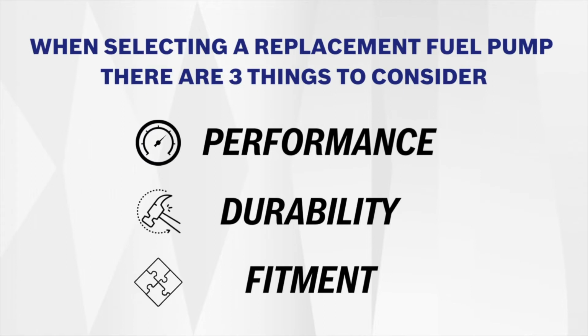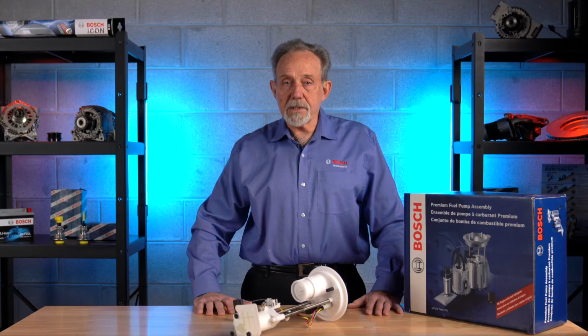When selecting a replacement fuel pump, there are really three things that are the most important things to consider: performance, durability, and fitment. First, performance. Bosch has been an original equipment supplier of fuel pumps for over half a century. As an OE supplier, Bosch engineering is on the forefront in creating the latest in fuel pump technologies.